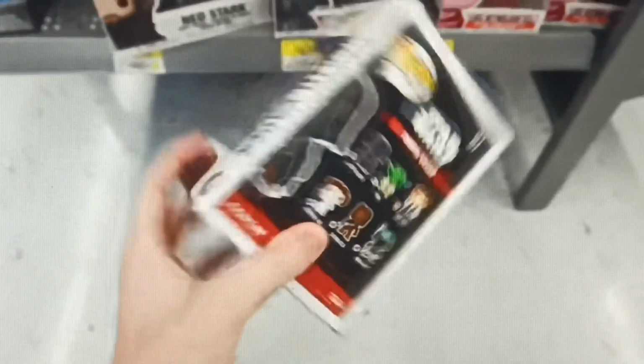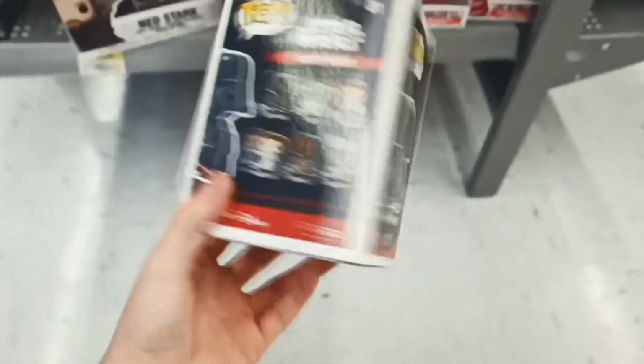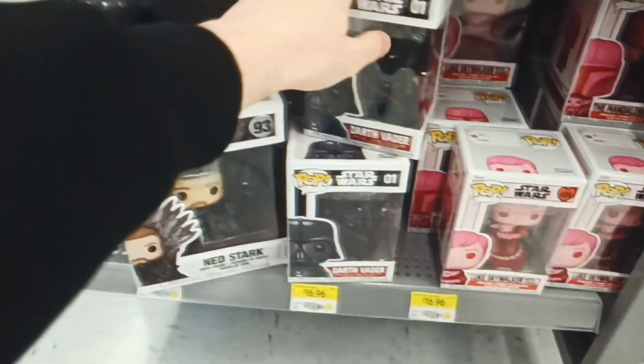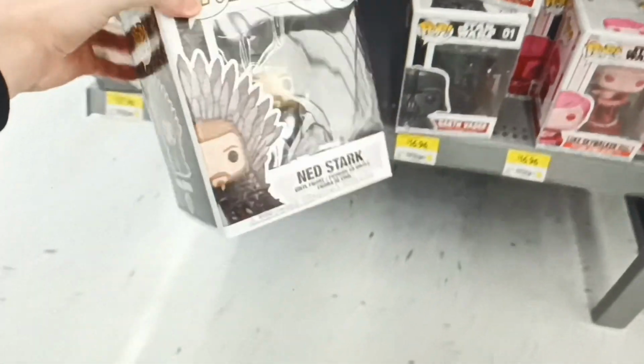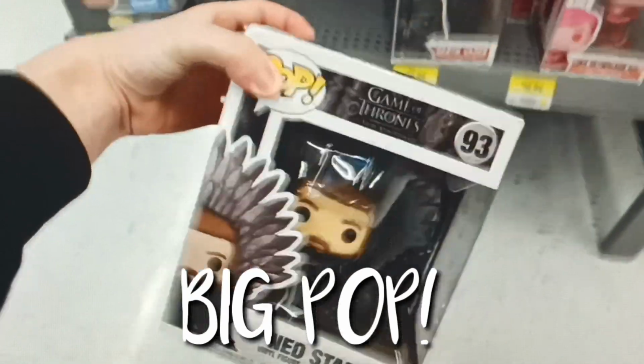Did anybody see that? Ah, that was a great catch. Anyway, sorry, I meant to show off the back there, because this is from the original wave. They just swapped it over to this black box. So if you have the blue one, that's technically the original, but this is like the original Darth Vader. Does that make sense? And there's the Star Bomb Throne, which is just such a sick figure. And they actually made a bunch of different versions of this with different characters.